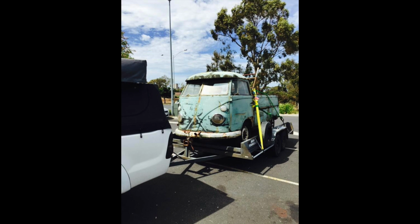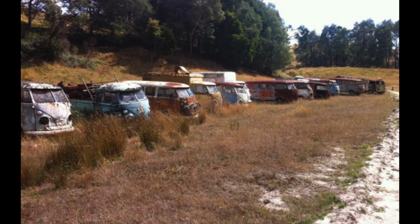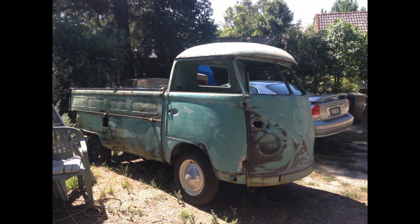So first off, this picture here is my mate picking it up from a farm, a local farm that had it. And you'll see in the next picture here, this is actually Rick's farm. He's a Vogsy recycler, local guy. And you can see the ute there tucked in amongst all the other gems. I ended up purchasing it off my friend and got it home here, and you can see I had it there ready to go. She's pretty rough, but definitely worth restoring. It's a great looking little ute.